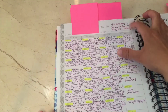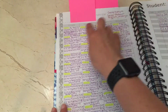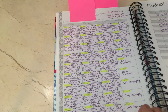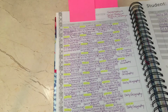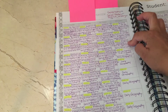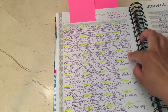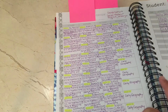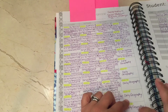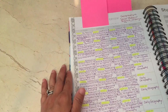And this is for Geography, Social Studies, Science, and History. Here I put everything that we're using, and as you can see here, Science Fusion, we will finish science by the 30th week, and then Social Studies will be done on week 31. Geography, we are going to go all the way to 36 weeks, and this includes learning the states and capitals. And that is it. That is our full schedule.